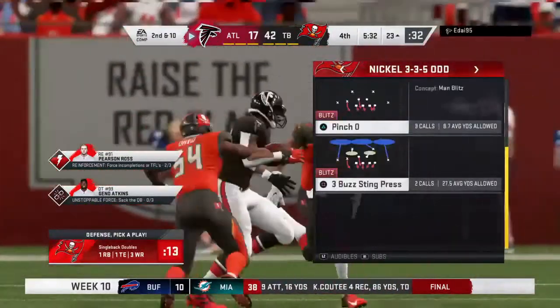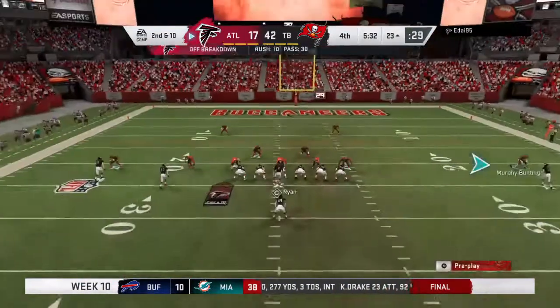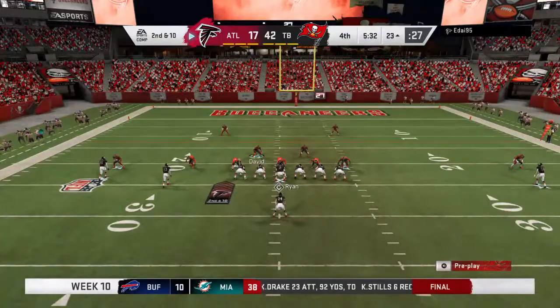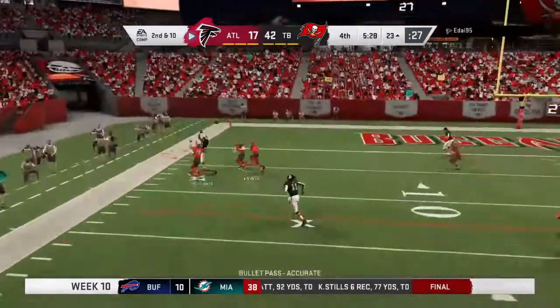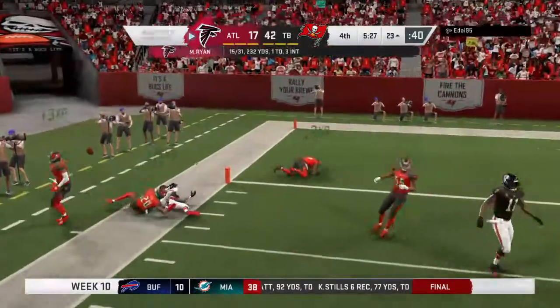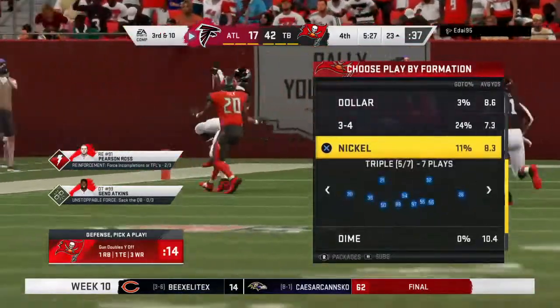Yeah, this is actually the easy part of the game for them because, just as you noted, they can sit back, keep everything in front of them. But they've blanketed the field the entire game using a variety of coverages. On 2nd and 10, Ryan, and that is incomplete. A lot of force bearing down on him there. He could not hang on.